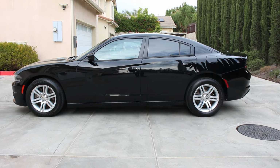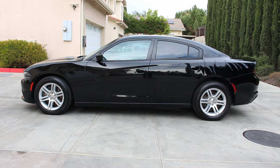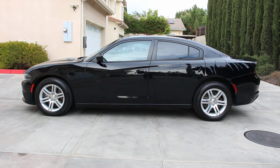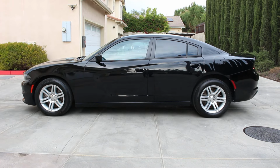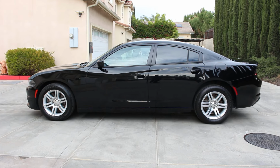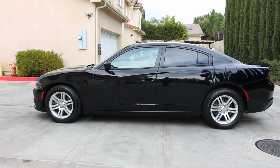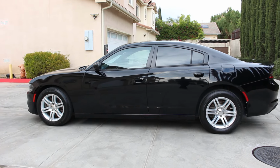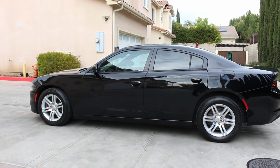Let me stop right here. Vehicle does have rear window tint only. There is a very light shaded tint on the front windows. It does protect you from the sun. Some type of a special film, I guess. But yes, the front windows are tinted, with some type of see-through sun protection film on those windows.